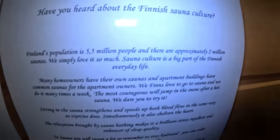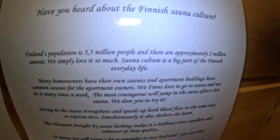Get me in that sauna. Woo! My feet are numb. Oh, it feels so good. Here's a fun little sauna fact for the day. There are 5.5 million people in Finland and approximately 2 million saunas. Pretty impressive. I'm so glad I did that.